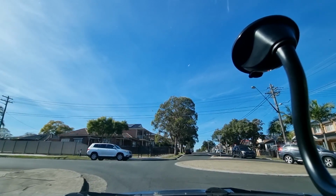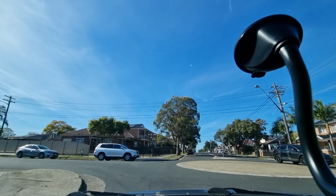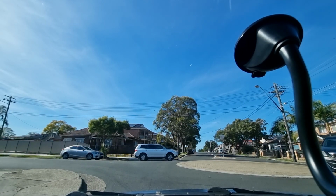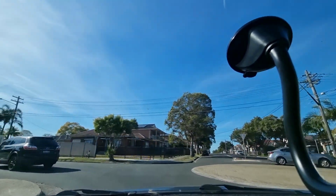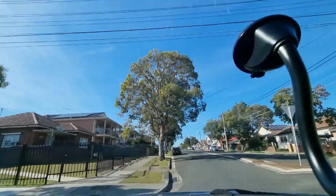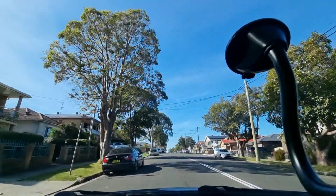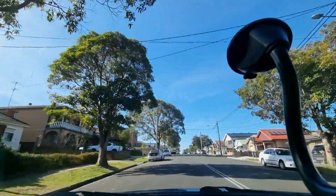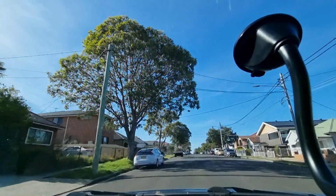If any car is in the lane, you need to give way. All clear now, you can go. Bit of left angle, bit of right angle, left indication on, and continue straight ahead. Here the indication wasn't required because if it's a single-lane roundabout and you go straight, no indication is required. But I prefer to do it. If it's a dual-lane roundabout, you must put indication.